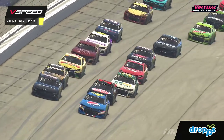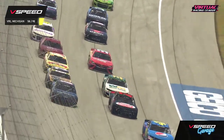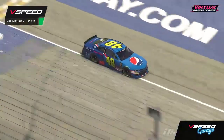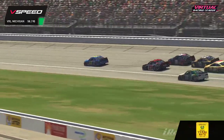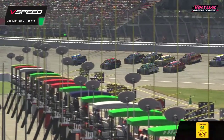His pace car makes the hard left-hand turn. And we are back underway. Green flag in the air once again. Jeff Wright leads us down the front straightaway across the start-finish line. And in his mirror, Adam Cabot. These two have been up at the front all race long.